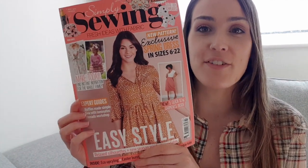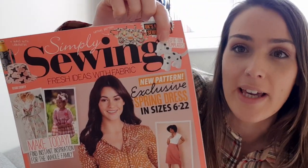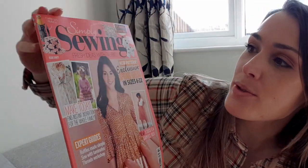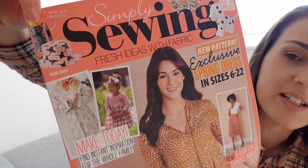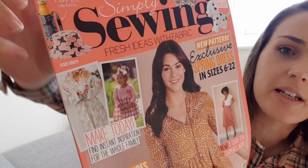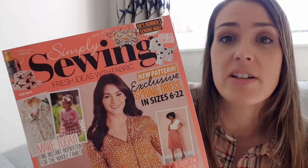So here's the front cover. So we can see here that adorable little Dalmatian toy. How cute is that? Then we also have a bottle cover here, which I really think is quite cute. I might make one of those for work. But yeah, lovely. It's got a lot more information on the front of the magazine than it did have on the sleeve. And this actually says that it's the UK's #1 sewing mag. I didn't know that. Yes, that's really interesting.